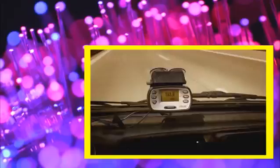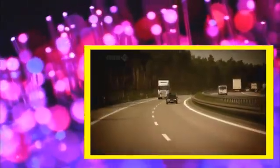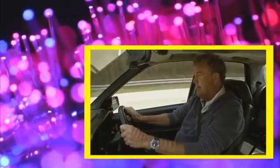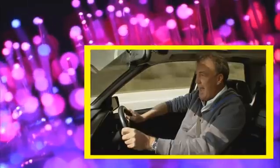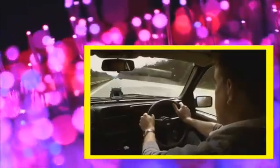132, 3, 4, 5. Go! Come on! 136. Smelling pretty bad. 138. 9. 140 miles an hour. Oh, yes! Engine temperature shooting up, but that was 142 miles per hour. Not bad for a 21-year-old Ford.